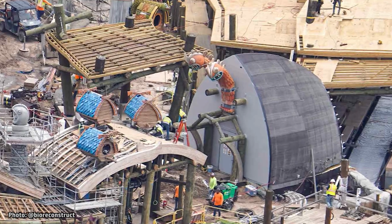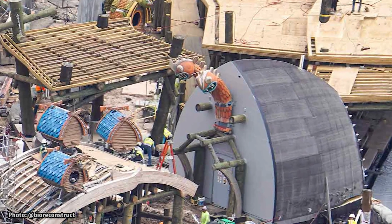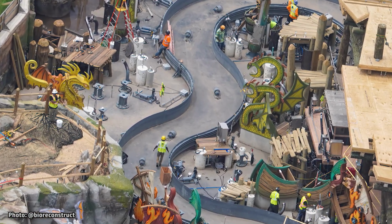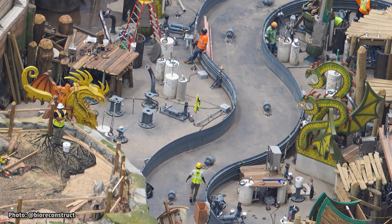A two-headed dragon has been added near the entrance to the boat ride, named Fire Drill. Work is happening on the roof of the queue for the boat ride, as many more colorful targets continue to be installed along its ride path, including more dragon shapes.